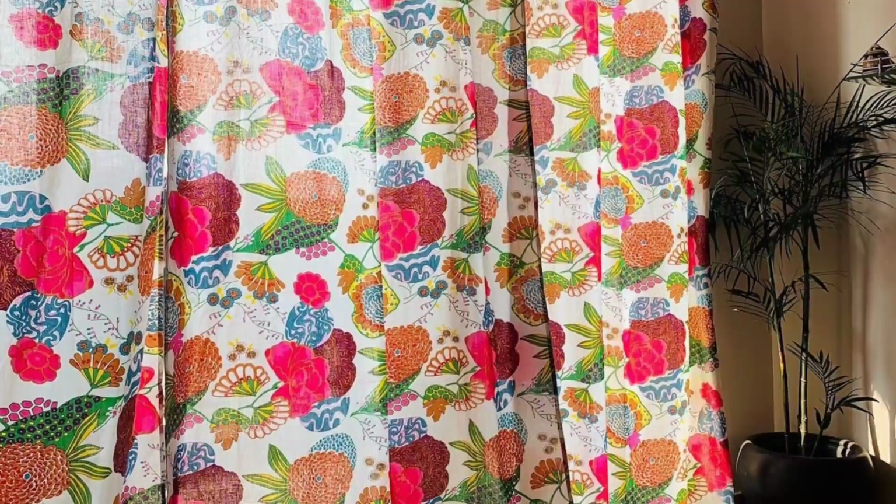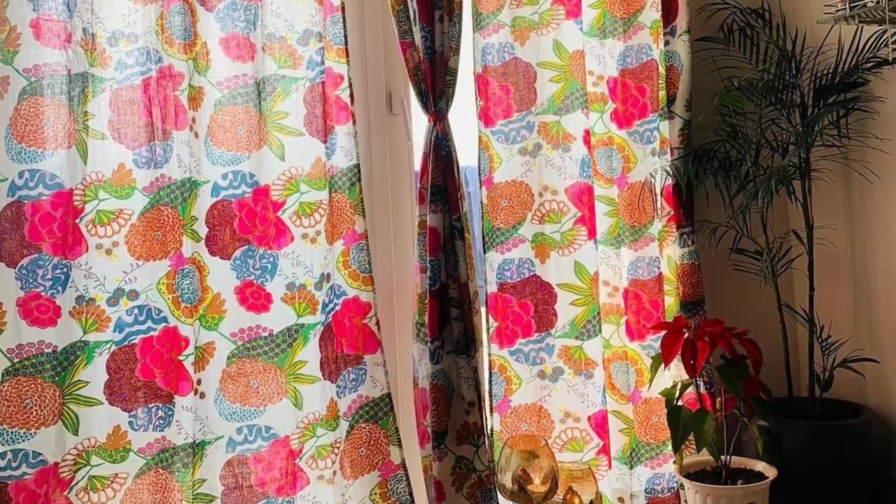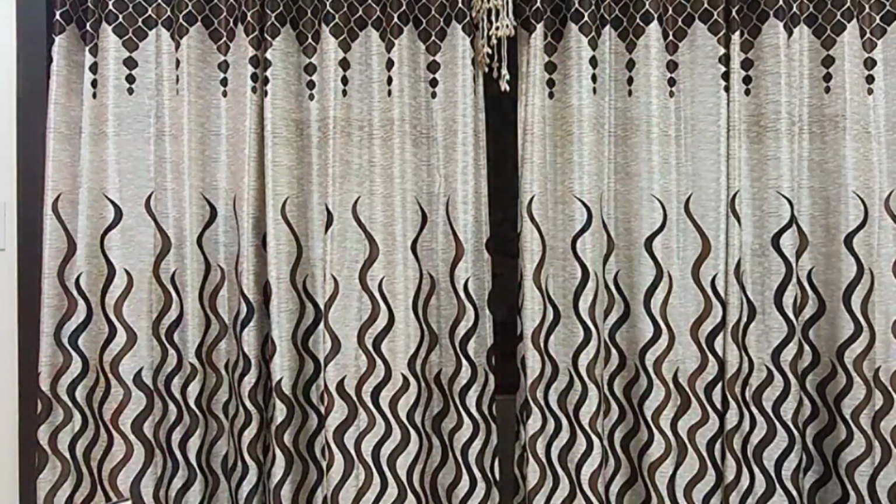On the other hand, heavy printed curtains can easily make a small room appear even smaller and clumsy.